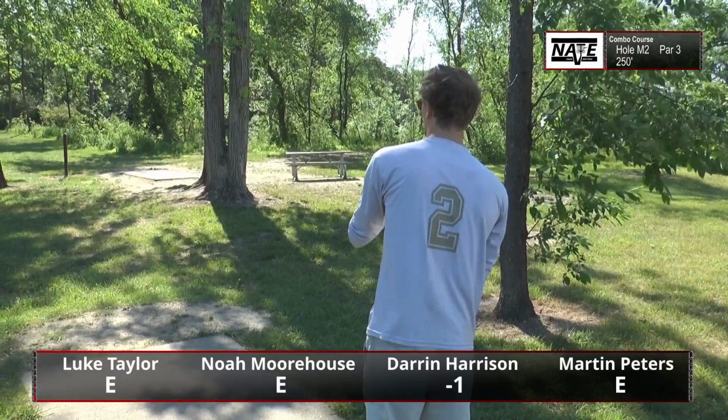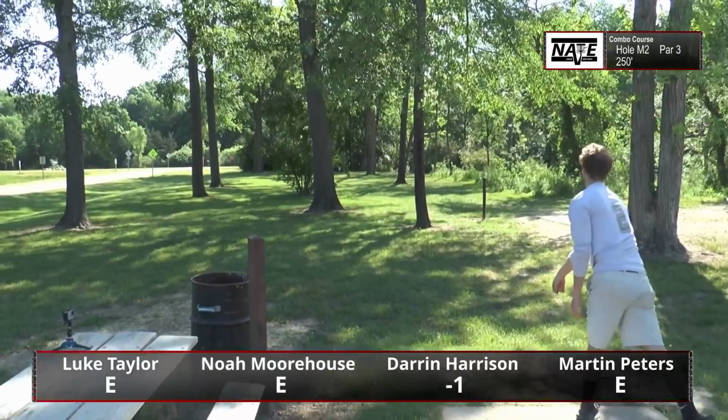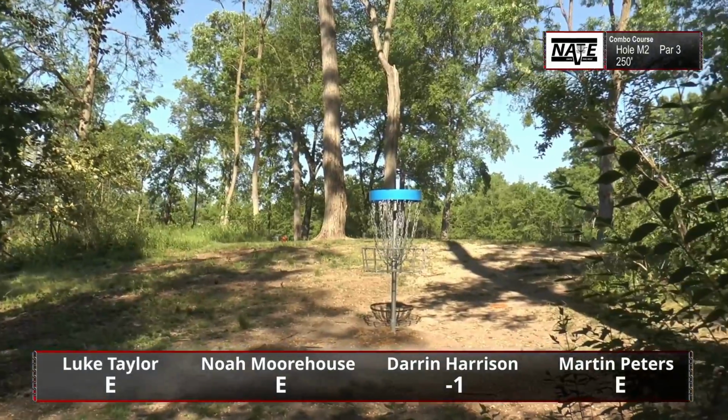Yeah, there's been a lot of complaints coming into the Metro Park system here in Metro Detroit about lack of care for the courses, but Hudson Mills is looking beautiful here. Yep. They've really done a good job.